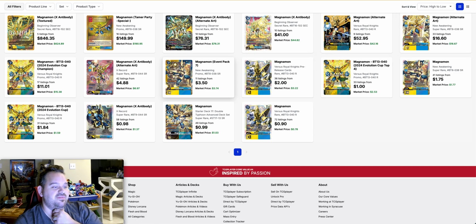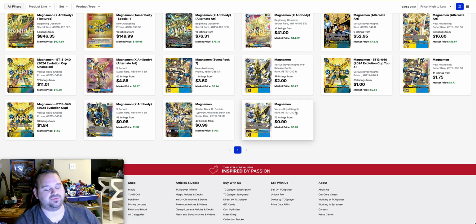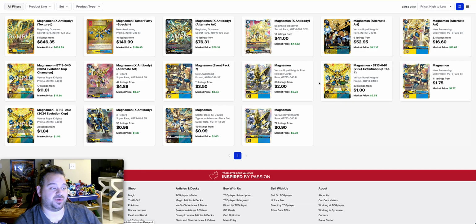But you do got a whole bunch of copies now. You got the event pack, which is $350. The regular, which is now down to $175 because of the reprints. So you got a little diversity in your picks for your versions of the cards. You can either go cheap or you can go expensive, depending on how much you like this deck and how much you want to hollow it out.